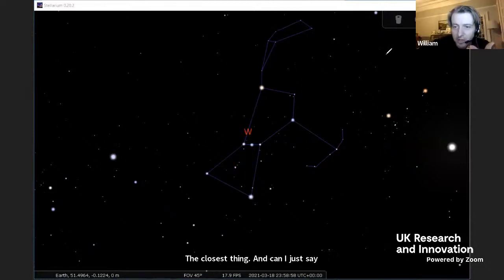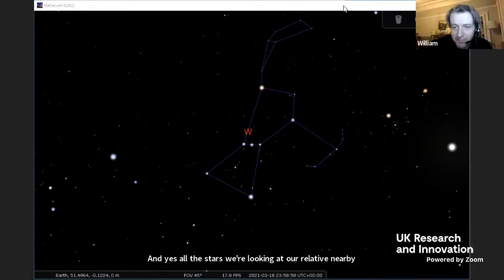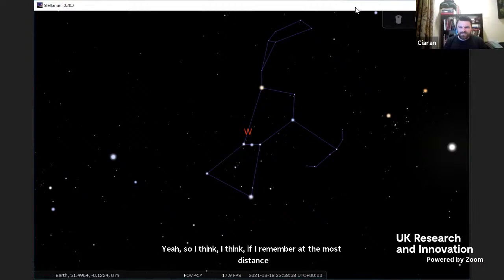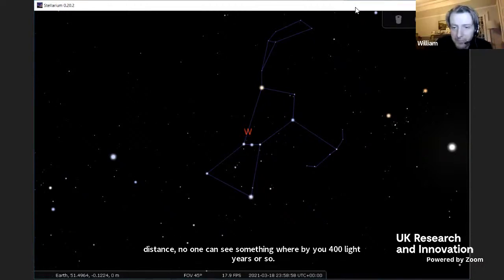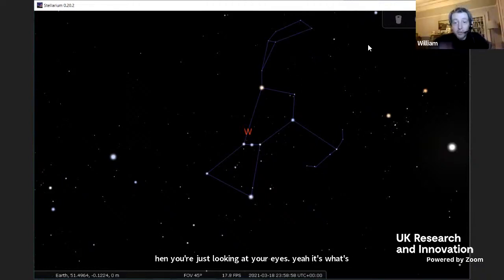Can I just say Sirius is -1, I think, by the way. Sirius is -1. And yes, all the stars we're looking at are relatively nearby. They're within our region. The Milky Way main body is further away. If I remember, the most distant star we can see is something like 500 light years or so. For reference, the Milky Way is 100,000 light years across. So we're actually looking at a really local region when you're just looking with your eyes. It's a woods for trees sort of issue. You are just seeing the nearby bright, big tall trees near you, but there's a whole blinking great big forest further away.